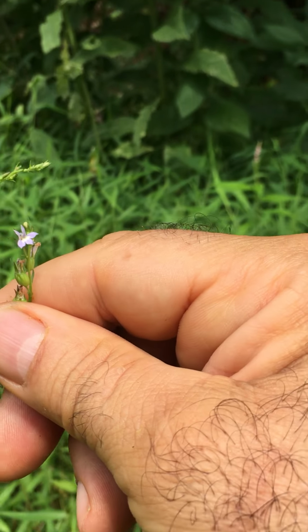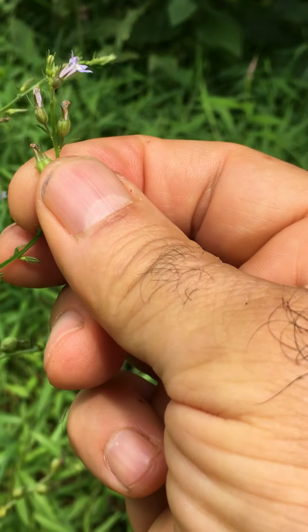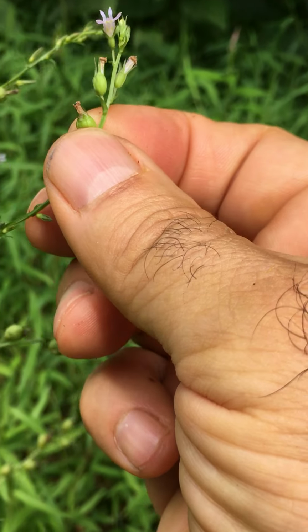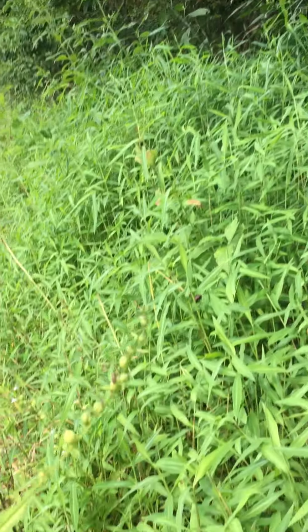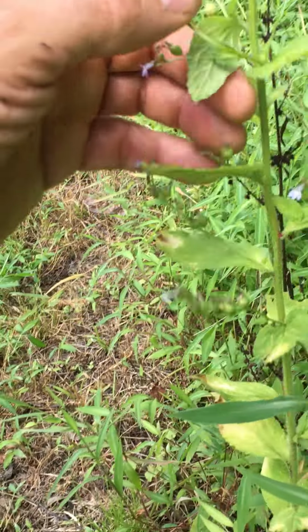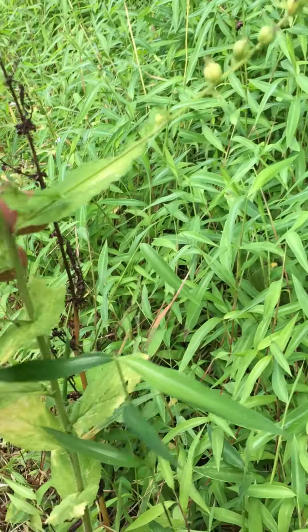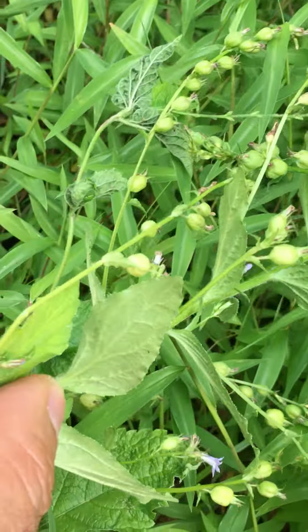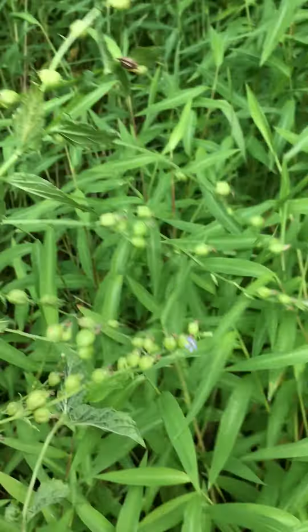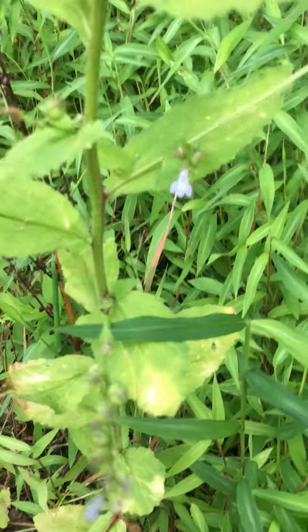As you can see, it's quite a small flower. I would say it's several millimeters, maybe 3 or 4 millimeters. So it's not a big flower. It's not a very noticeable plant. The leaves are alternate, rising from the stem. It's blunt sawtoothed at the leaf margins. You can see the venation on the underside of the leaf here.